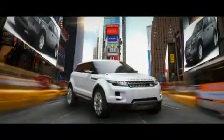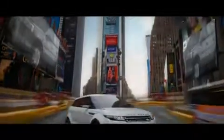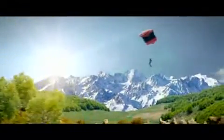Land Rover has already begun embracing clever technology, lightweight products and materials, renewable energy. But these developments take time, and we need to act now. And that's exactly what Land Rover is doing. Reducing CO2 emissions through an innovative worldwide initiative, CO2 offsetting.